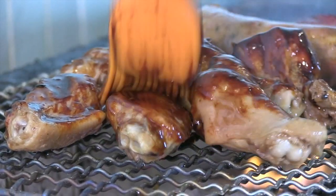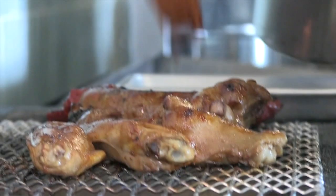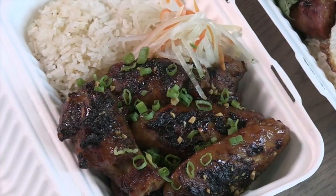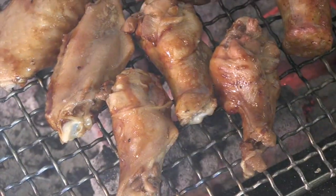But their adobo, made exclusively with chicken wings that are first marinated, then seared over a blazing hot binchotan charcoal grill, is a revelation. Originally, it consisted of whatever protein, garlic, and vinegar. And then with Chinese traders, that's when the introduction of soy sauce came in. So there's basically three ingredients to every adobo. It's soy sauce, vinegar, and garlic.